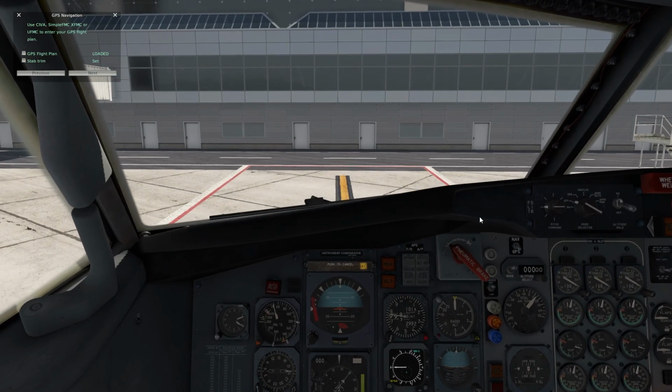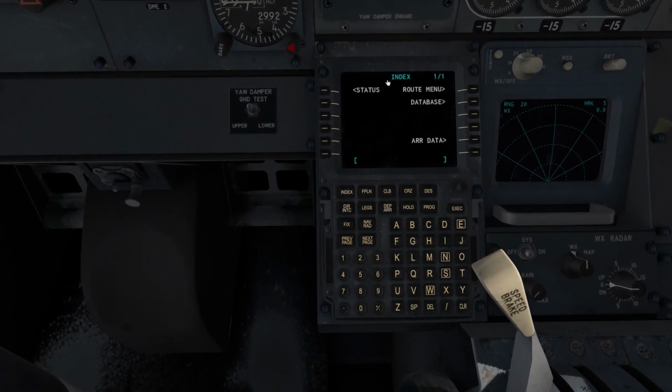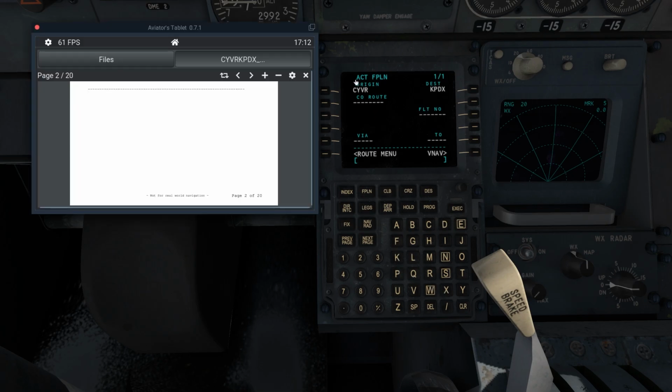Nope. And the next thing I can actually do is load the flight plan into here. So, status, nav data is up to date. That's fine. So, origin, Charlie, Yankee, Victor, Romeo, Vancouver, destination, Kilo, Papa, Delta, X-ray, Portland.